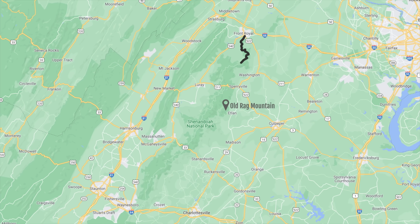Skyline Drive is a 105-mile road along the crest of the Blue Ridge Mountains in Shenandoah National Park, and along the way there are many overlooks and trailheads that you can explore. We don't have time to drive the entire thing, but we're going to drive a 24-mile stretch of it.